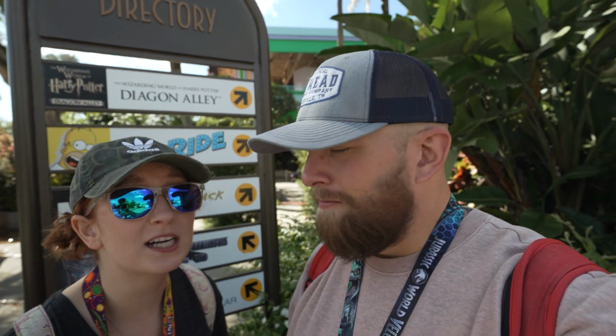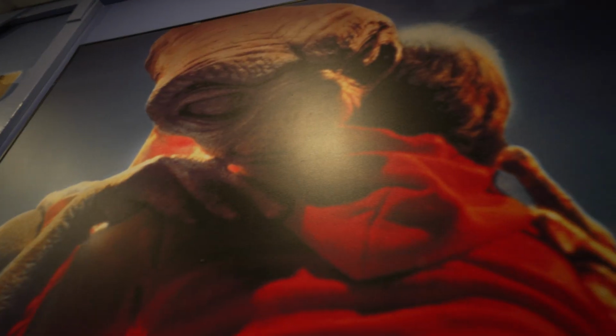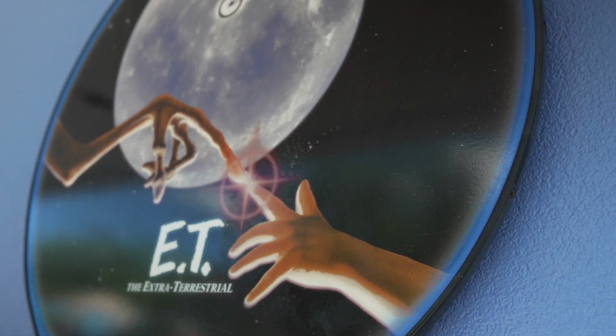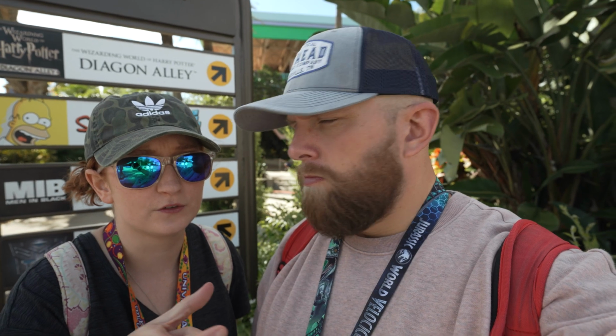We walked up, and ET was a 45-minute wait, but it dropped down to a 35-minute wait. From the time we got in the queue until we got off the ride, it took us about 15 minutes, so that's a pretty good savings. Also, they weren't running the interplanetary passports today. They didn't hand you the little card in the beginning.